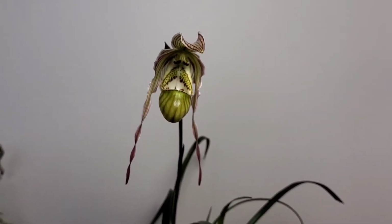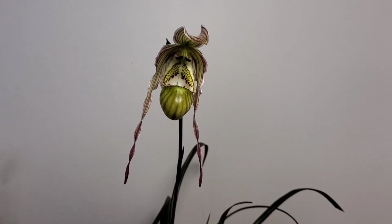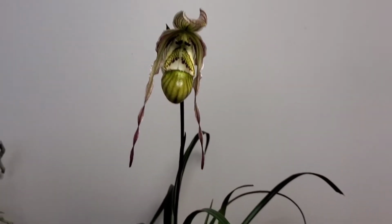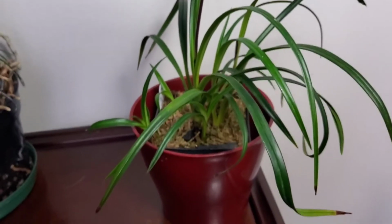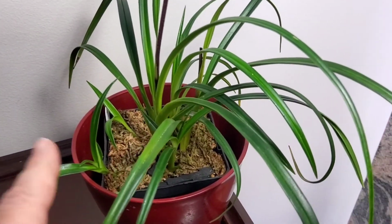I mean, it's already got another bud behind there, so I'm hoping to have it bloom all winter with my supplemental lighting. So it's been extremely easy to care for, probably one of my easiest Phragmipediums so far. And it's grown 2 growths recently.